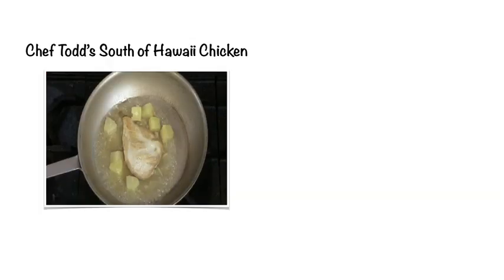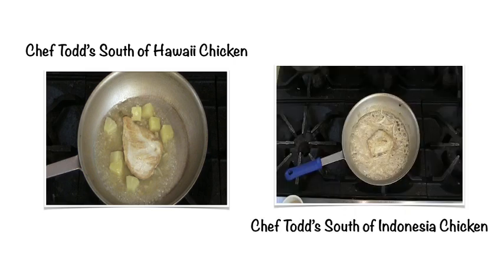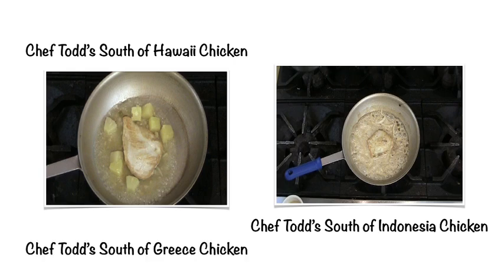Same 9 steps. How about Hawaiian chicken? We use ginger, deglaze with pineapple juice, add pineapple chunks, put some Spam in there if you want. How about Indonesian chicken? Garlic and ginger, deglaze with coconut milk, thicken with peanut butter. That's one of my favorites. I love that. I make that in 15 minutes maybe. You could make South of Greece chicken. Pan hot first, some kind of fat. Chicken, saute olives, deglaze with sambuca, thicken with some feta cheese.